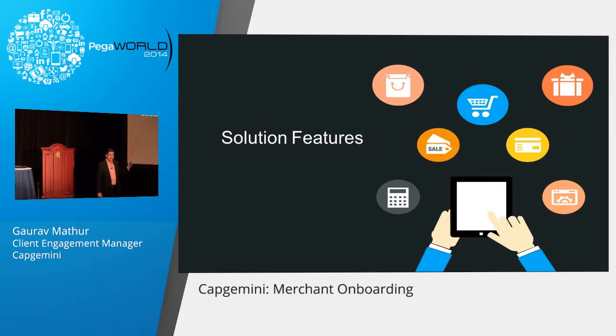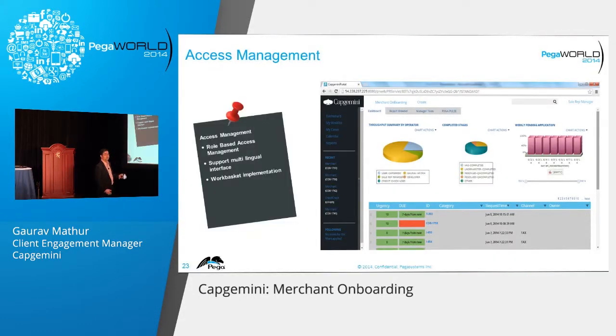Taking a quick look at some of the features. Now for some of the acquirers, some of them who are in the room, acquiring business has become global. So it makes sense for the same solution to be scalable, to be flexible for multilingual, multi-currency, and other multi-country rollout mandates. For this one, what we've done is we've kept it open to be multi-scalable.